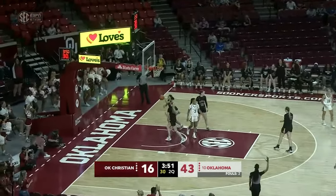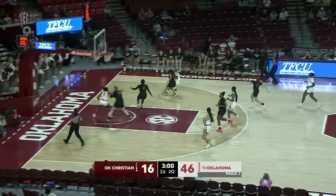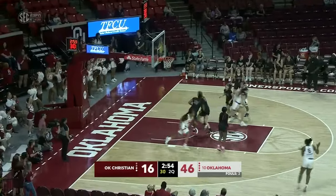Verhulst from way downtown this time. Back-to-back 3s. Raina Scott is into the Oklahoma lineup. That was Beatrice Culleton right there with the block. Look at that. Look at the footwork.